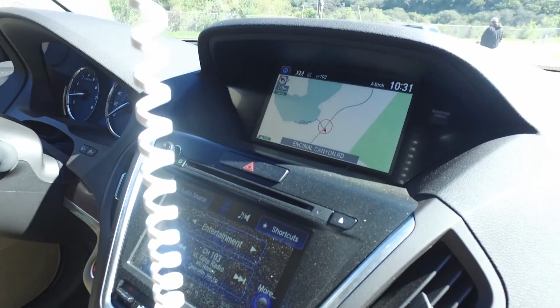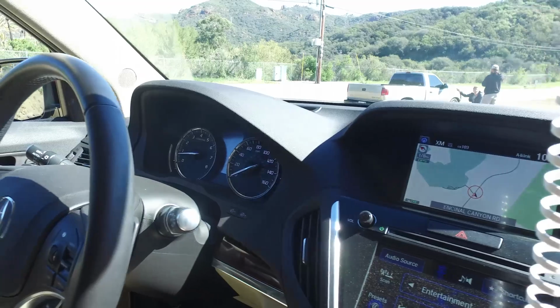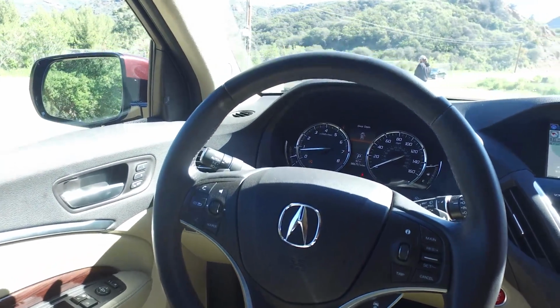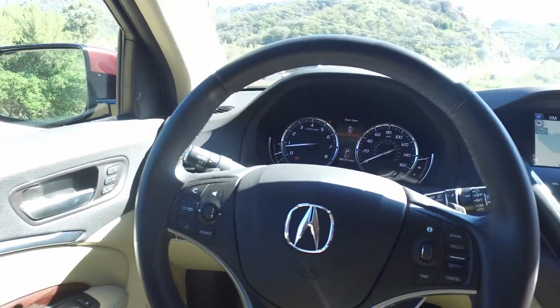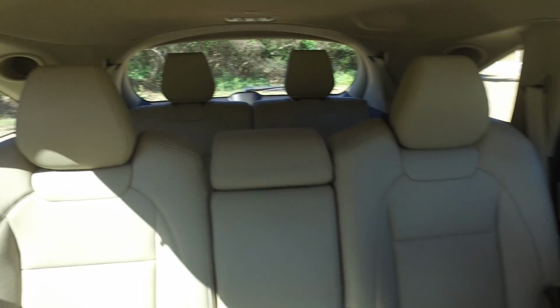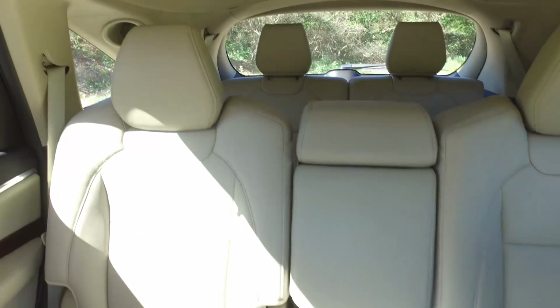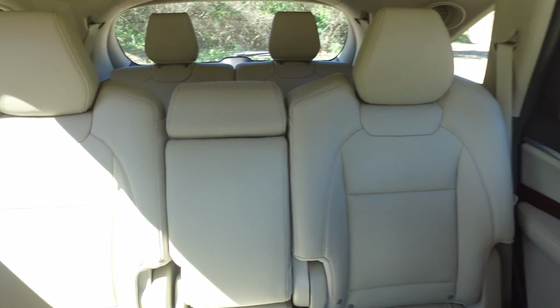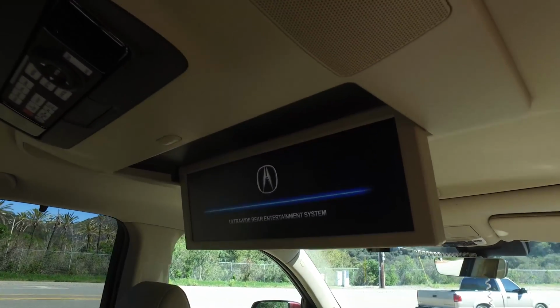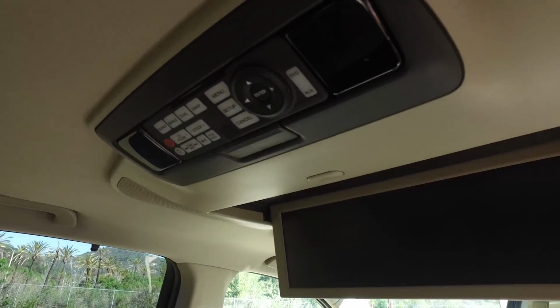It has 290 horsepower, a 3.5 liter, the Honda corporate V6 as it were. It has a new ZF 9-speed gearbox with paddle shifters, all-wheel drive. It weighs about 4,300 pounds, and this one has basically every single option, and it's $58,000. It starts at 43. 7 passengers. It's very comfy in here. Let's go for a drive.